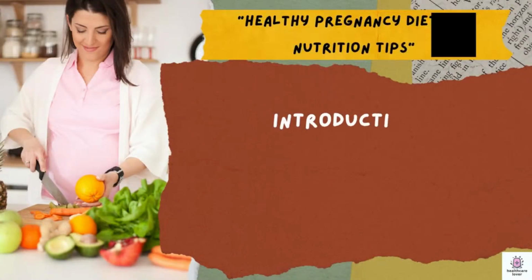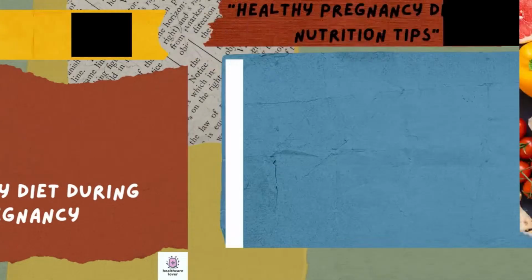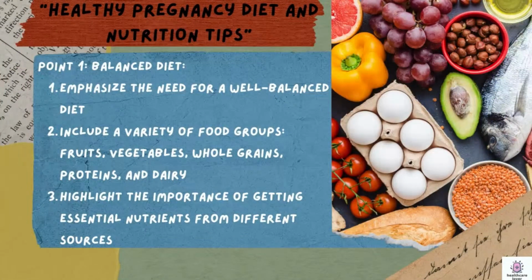Introduction: greetings and welcome. Mention the importance of a healthy diet during pregnancy. Point 1, balanced diet: emphasize the need for a well-balanced diet, including a variety of food groups: fruits, vegetables, whole grains, proteins, and dairy. Highlight the importance of getting essential nutrients from different sources.